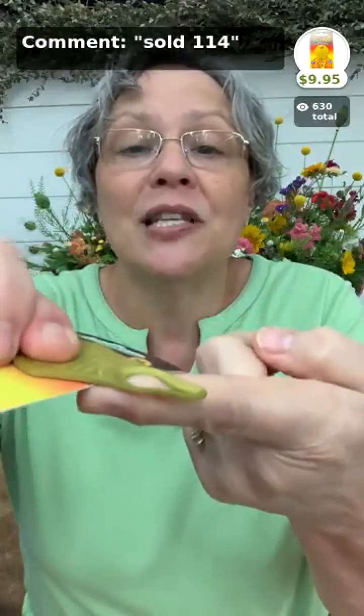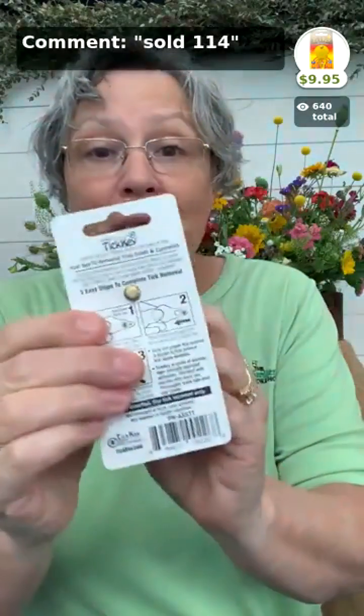Next up is the tick key. This will help you remove a tick from any squirming animal, child, or husband. And you simply just slide this over his little head, you pull, and it just pulls out the entire tick, including the head. The instructions are on the back. School nurses use these, and it's got a little hole. You can put it on your keychain. Tick key, $9.95. Everyone should have one. I have one in every drawer in my house, and we use it way too often. Used mine just this week. Yep. And I said it fits on your key ring. Yeah, so that's awesome. Perfect gift.